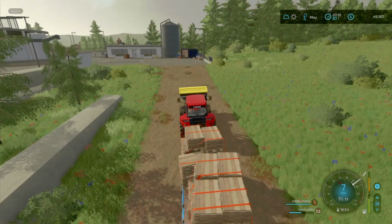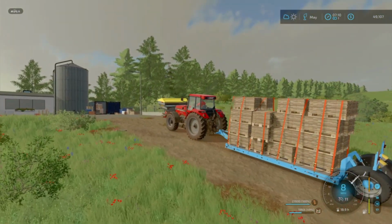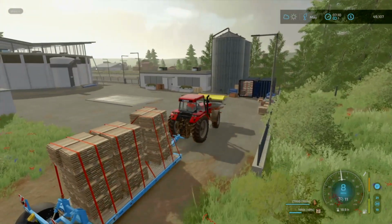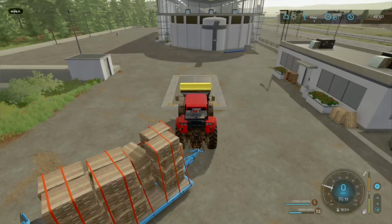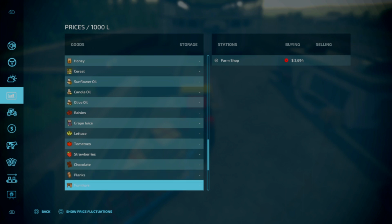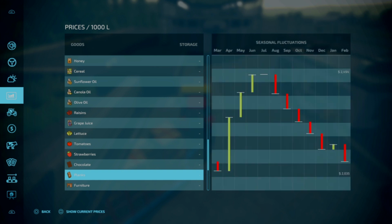So, as you can see, we've moved on to May, and we have our heavy load of planks pulling up the hill. We are going to sell them, as you probably could guess. The price has topped out at $2,376 for planks.